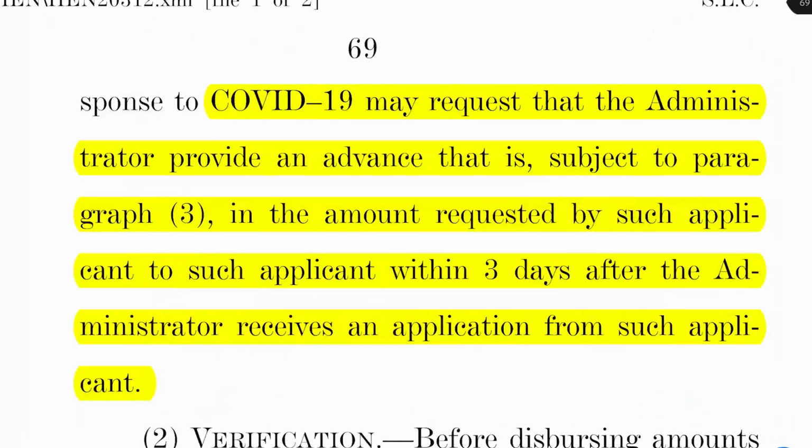Now, whether or not they can produce it as fast as they say they will, that's still yet to be determined. But according to this, it says it right here. It says within 3 days after the administrator receives an application from such applicant. That's how fast you should be able to get this money.